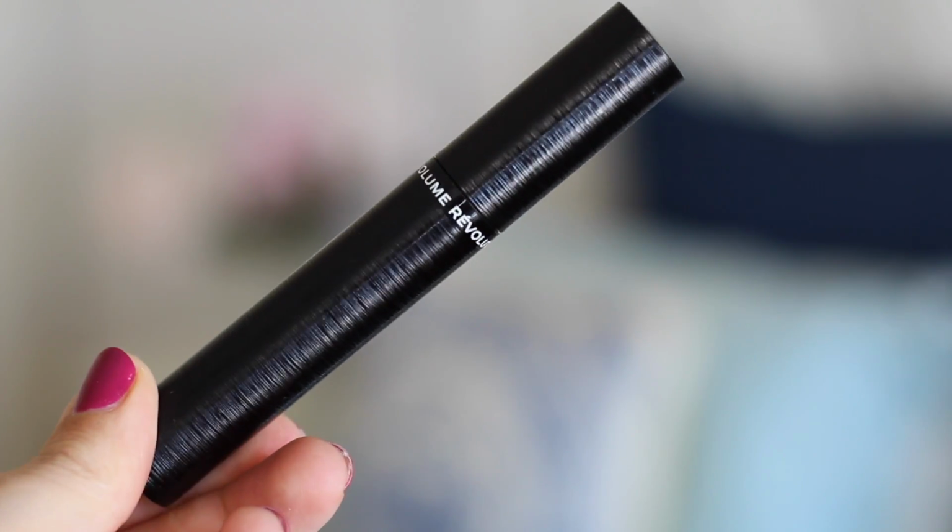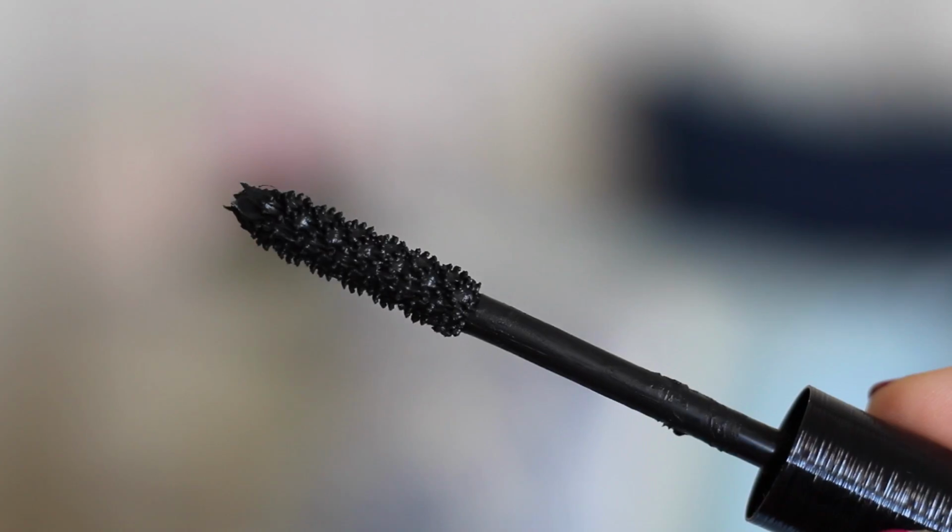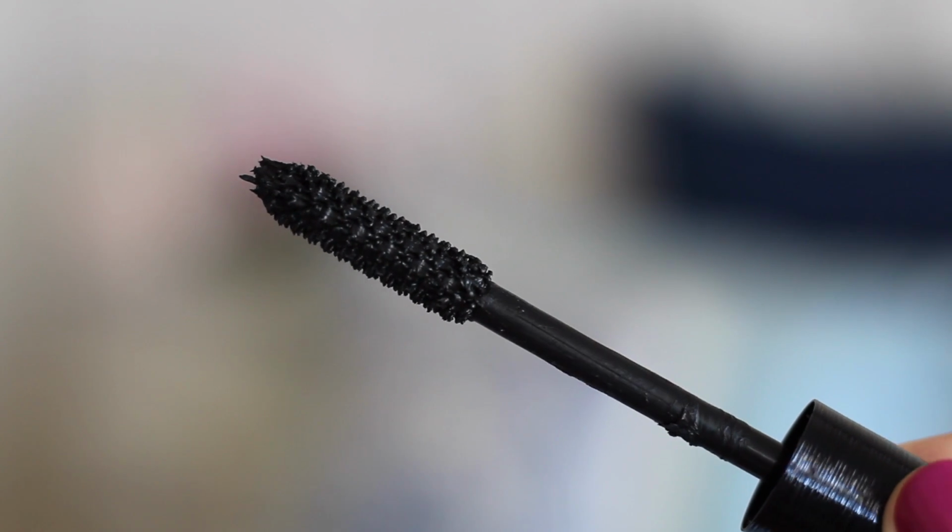I've got two new mascaras to show you, so I thought I'd do one on each eye just because that might be an interesting comparison. So on the one side I'm going to be doing the new Le Volume Revolution de Chanel. The packaging is absolutely gorgeous. It's kind of like a brushed effect, and I think the brush is the first one ever that's been 3D printed. The formula itself looks quite thick. So interesting brush, I've never seen anything like this.